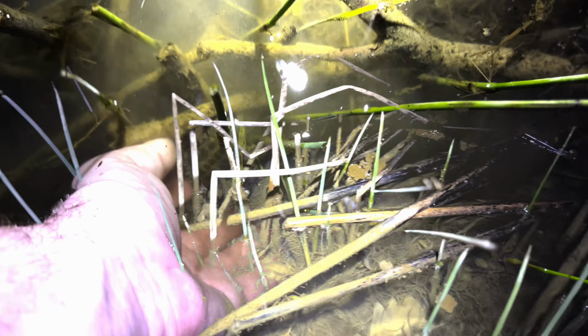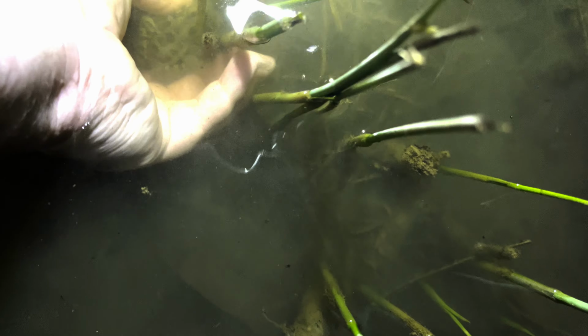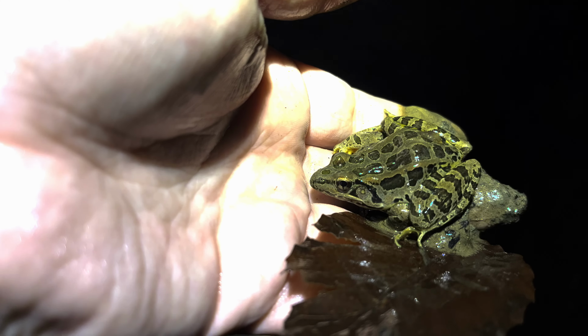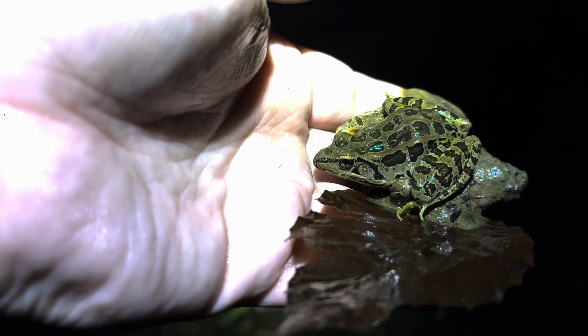Beautiful little pickerel frog. It's a male. There he is, guys. Here is a male pickerel frog.